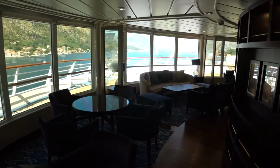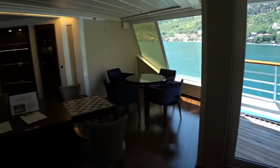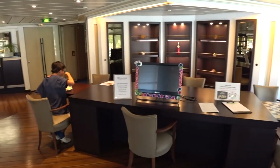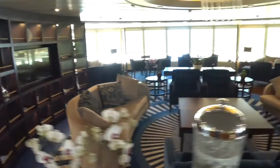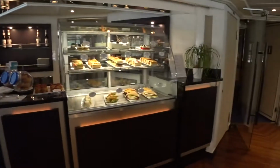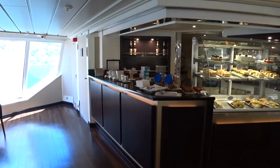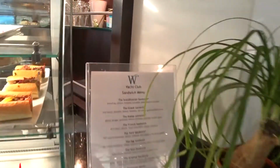Alright, we're now inside the Yacht Club here on deck 8. And they do have a bridge and chess tables here. This is the photographer's desk as well. This was all fully refurbished once Windstar took over the vessels. Nice looking place to relax and see the view. And of course they will have sandwiches and snacks up here pretty much all day. Quick look at the sandwich menu.